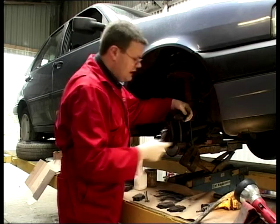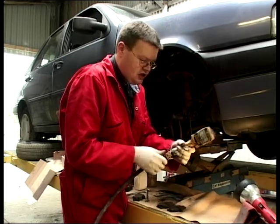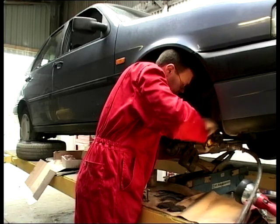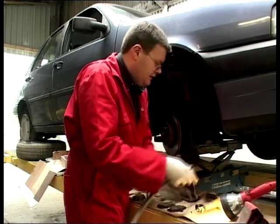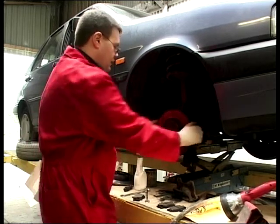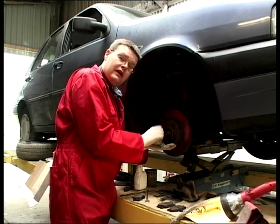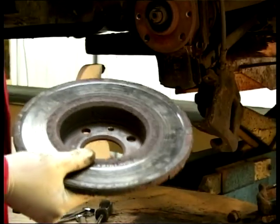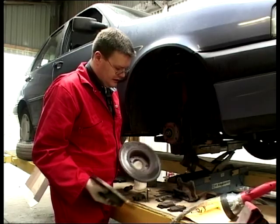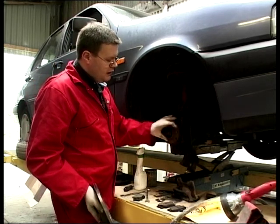What I'm going to do now is remove the caliper carrier, and then that'll enable us to take off the brake disc. So I'm going to use air tools just to speed the job up, but they're not essential for the job at all. So I'll get stuck in here now. So that's nicely out of the way now, and we can now see we've got a couple of retaining bolts here just to take the old brake disc off. Now this is going quite well actually, but it doesn't always go quite as good as this. And you can see again when I compare the two brake discs that that's clearly in good condition, that's clearly ready for the scrapyard.